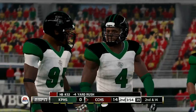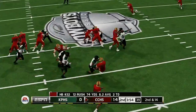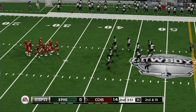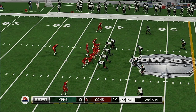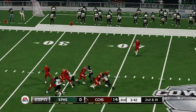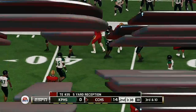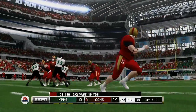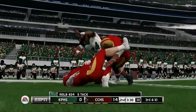Where in the world was he going on that run? Well, that's a good question. I thought for a while he got his directions messed up. That makes it second. From their own 39-yard line, second down. Pulls down the catch, and he's got room here. And he hits him hard at the 44. That brings us third and 10.